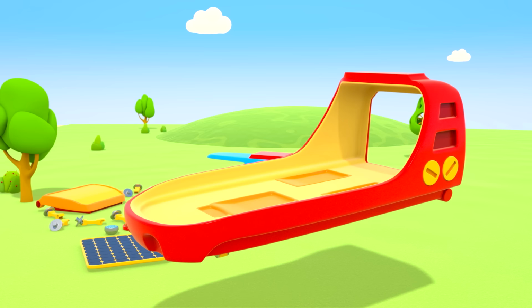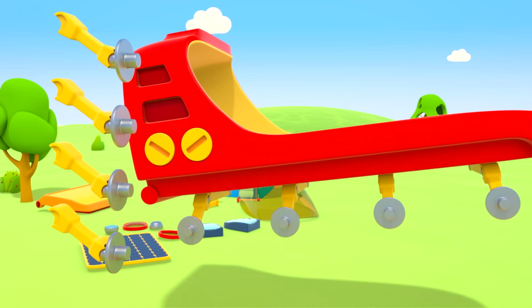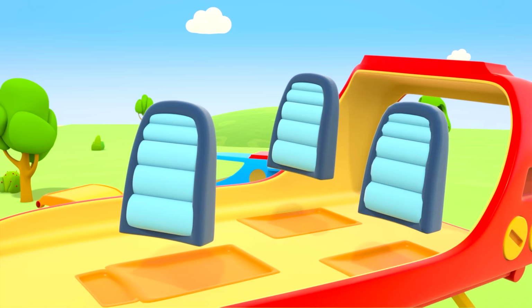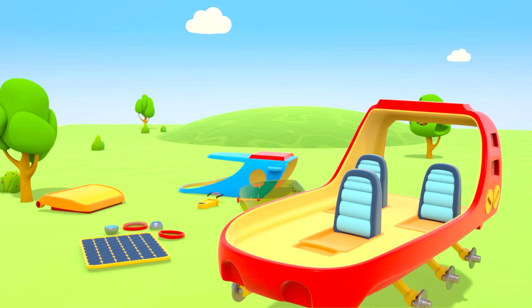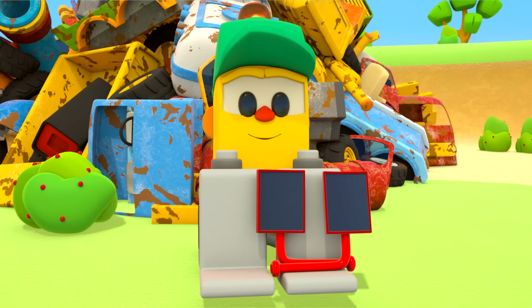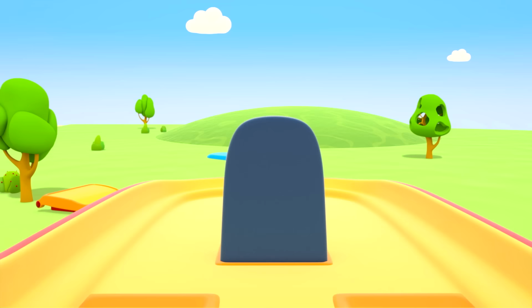Let's start putting it together. Let's add the parts that hold the wheels to the body. Four plus four. That makes eight. Backrests. The control panel and steering wheel. Two monitors for the two team members, so they can help to guide the lunar rover.